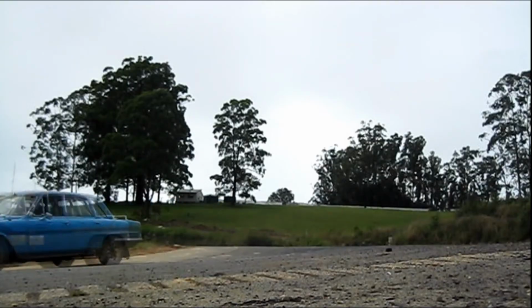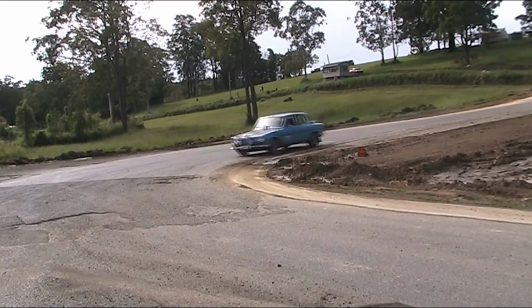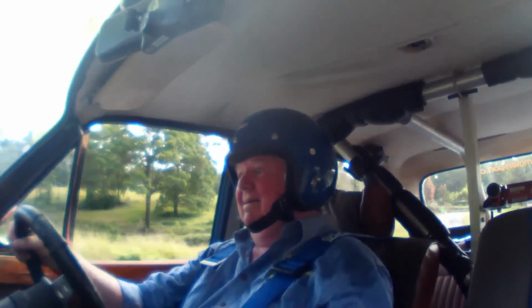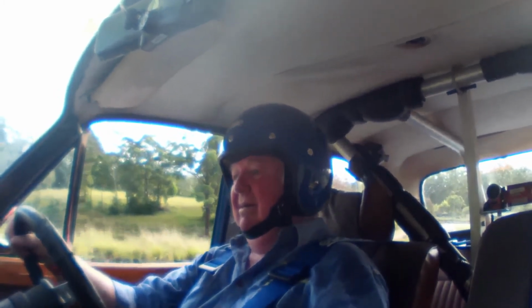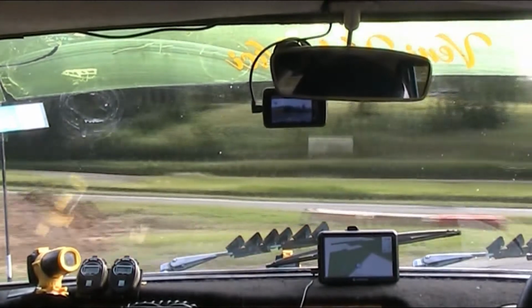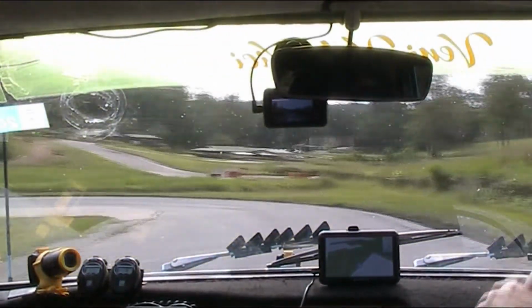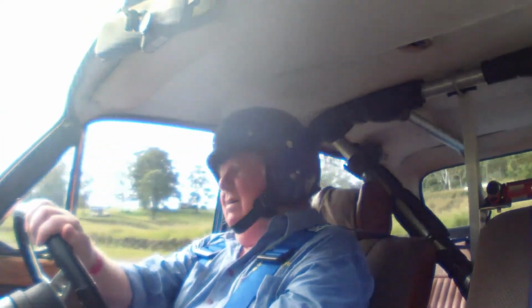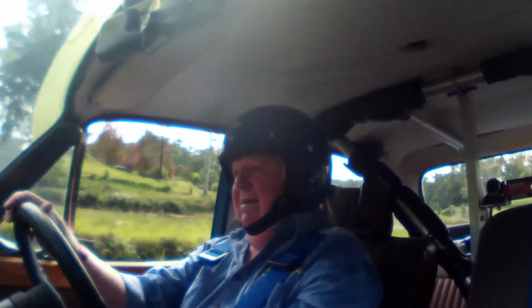Misses the apex a little bit. And again misses the apex. Keeps to the right of the barriers. Heading up the short straight up into the hairpin here. Car's sort of slowed. Well, what's happened here is he missed the apex. Got this all wrong. Way out too wide. Had to slow right down. Taking it very easy now. All completely out of line.